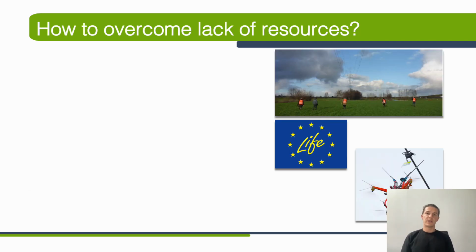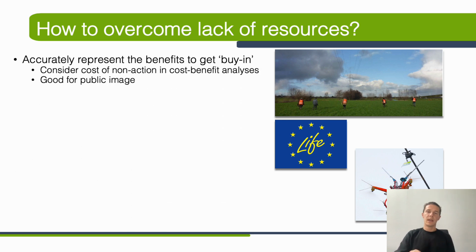Now finally, let's turn to how to overcome the barrier of cost, of lack of resources to implement mitigation measures to protect birds. Now here really it often comes down to a difficulty of representing the benefits of taking these measures and representing the relevance of bird protection for the core business of the grid operator. Now of course there are costs attached to taking action here. Bird markers cost, insulation costs, and undergrounding cables can be very expensive.